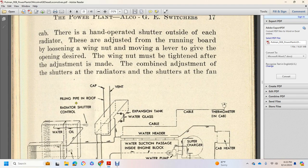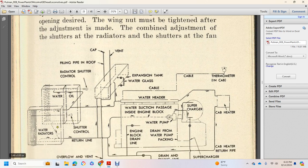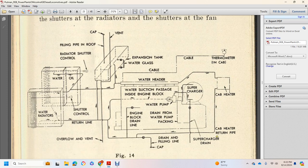The figure shows the cap, vent, filling pipe at the roof of the radiator, shutter control for water and oil, shutter control for water radiators, return line, expansion water glass, cab water heater cable, thermometer, and cab. Water suction passes inside the block, supercharger, cab heater, engine block drain, water pump drain from water pump packing, cab heater, return pipeline, supercharger drain, overflow vent, and drain and filling pipe.